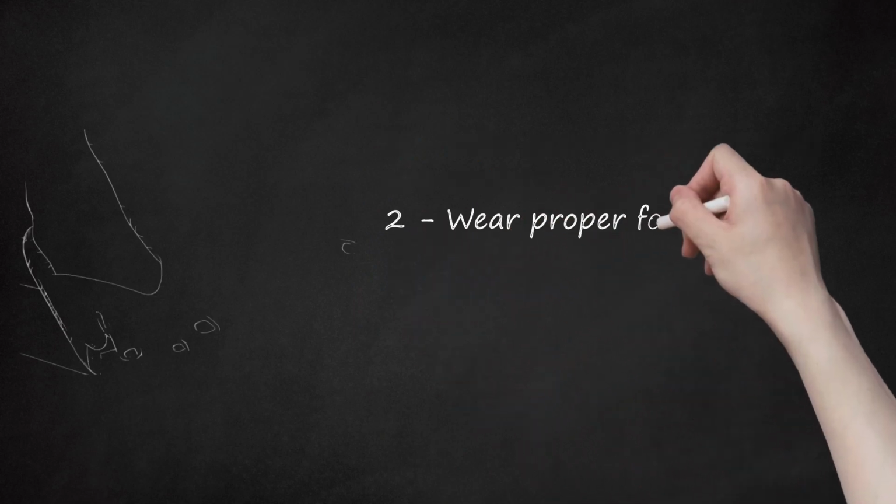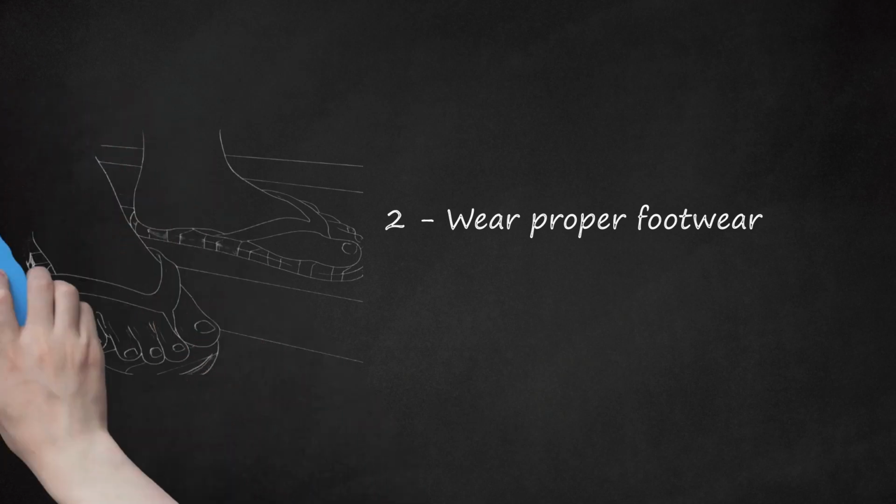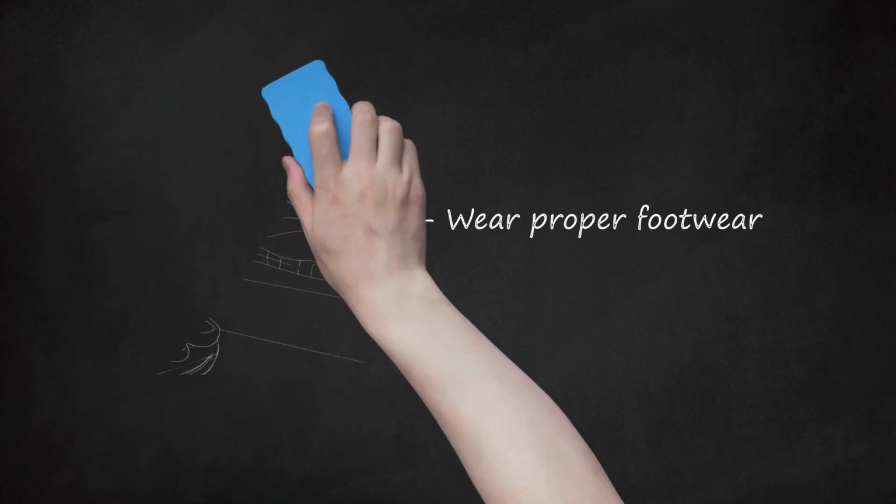2. Wear proper footwear. Don't wear shoes that are too tight or pinch. Shoes that pinch your toes may squeeze the nail into your skin. If you have a job that puts you at risk of toe injuries, wear steel-toed shoes. A toe injury can increase your risk of getting an ingrown toenail. Wear sandals in hot weather. If your feet are sweaty, the skin around your toes will be softer, making it easier for the toenail to dig into it.